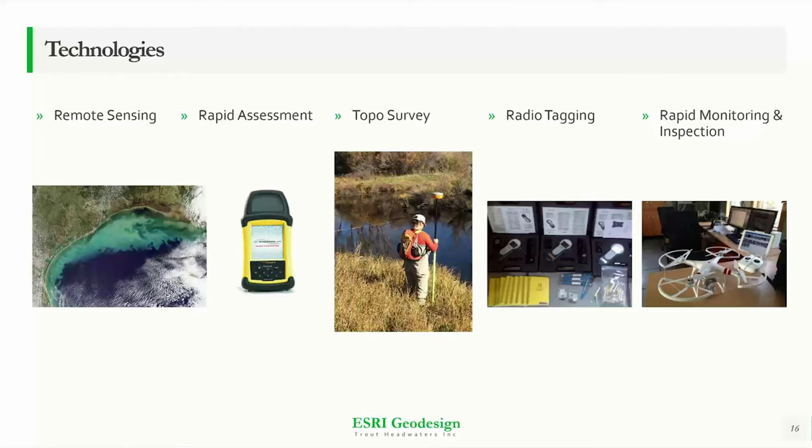Some of the property streams have been historically altered by incision and vegetation removal from past land uses of silviculture and agriculture. So tying in stream cross-sections, depths, and volumes assists with restoration and realignment of those stream channels and reconnection to their floodplains.